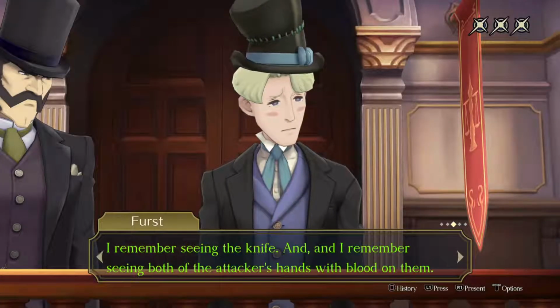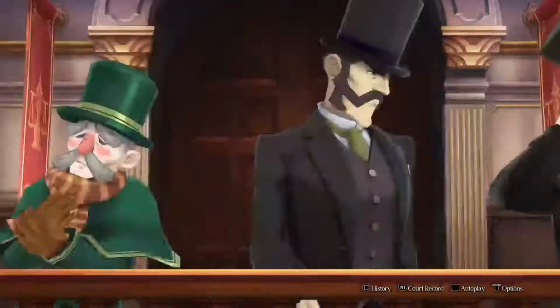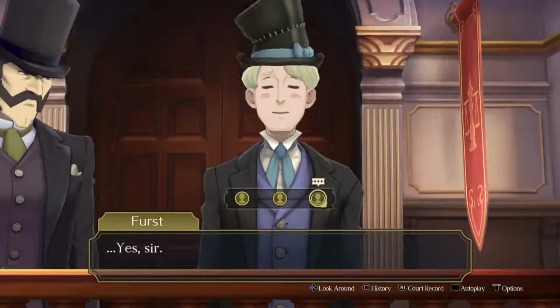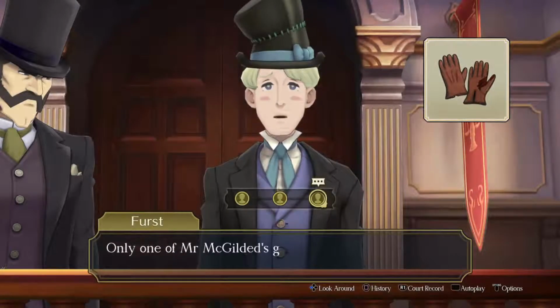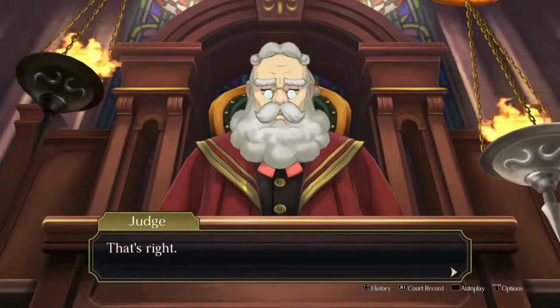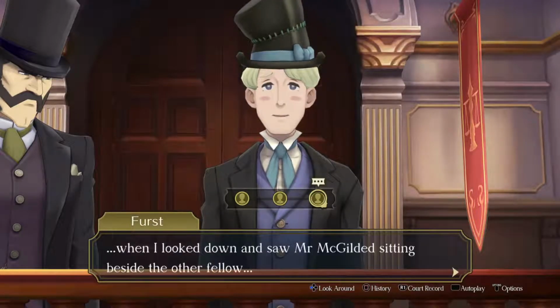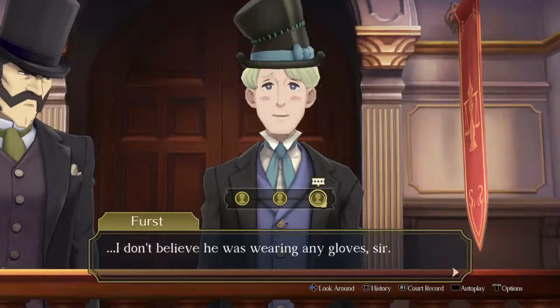I've seen the knife. Both. Okay, we should press him on this. Hold it! You definitely saw that too, blood in both hands. Yes, sir. I mean, I know what you're going to say. Only one of Mr. McGilden's gloves has any sign of blood on it. That's right. The thing is, as I remember, sir, when I looked down and saw Mr. McGilden sitting beside the other fellow, I don't believe he was wearing any gloves, sir.